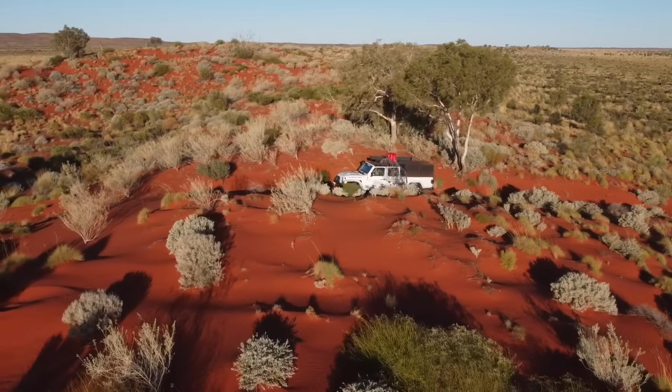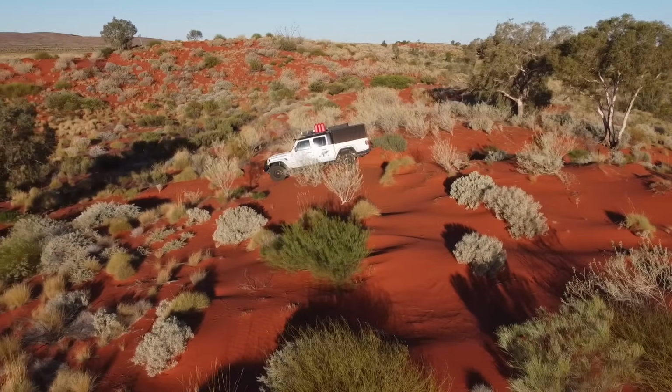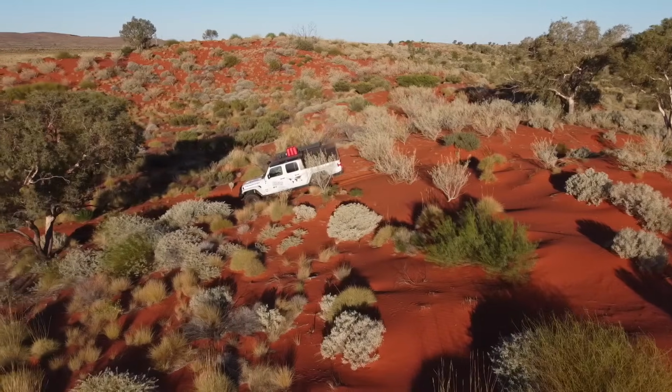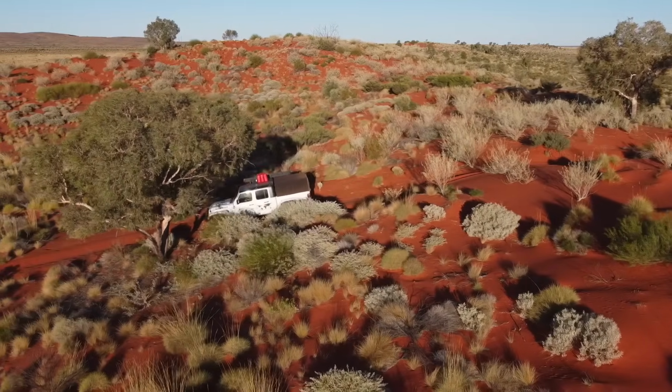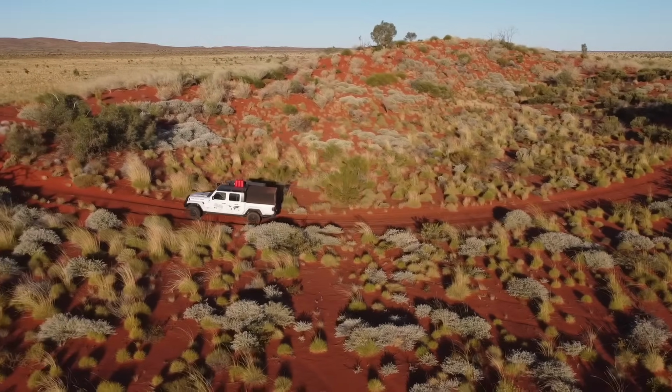The dunes today are these kind of double headers where we come up over a crest, stay up high on kind of a flat sandy section, and then go over another crest before dropping back down to kind of the valley floor.